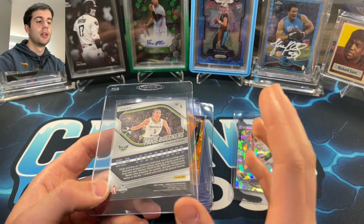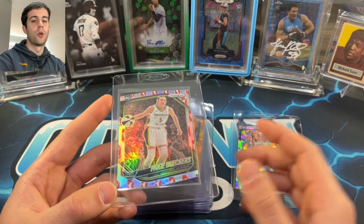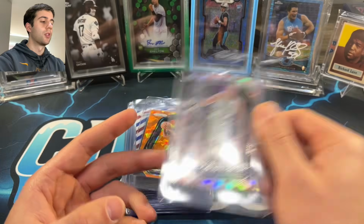And again, if I hit a 10 on this one and it goes for a grand, or, you know, in 4 months might be like $700, $800, that'd still be a huge profit. So definitely worth sending in.